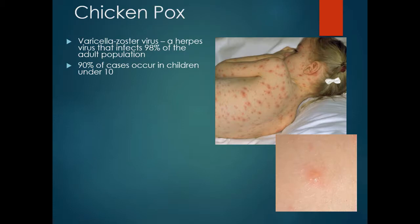90% of cases occur in children under 10, and the incubation is anywhere from 10 to 23 days, which for a mild case may make diagnosis difficult because the patient may not recall being in contact with a known case of chickenpox, seeing that the contact may have been up to 1 to 2 to 3 weeks previously.